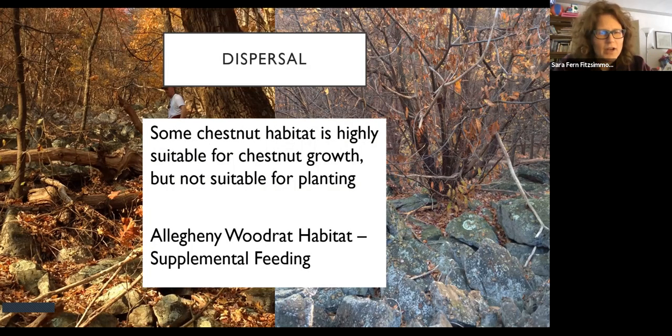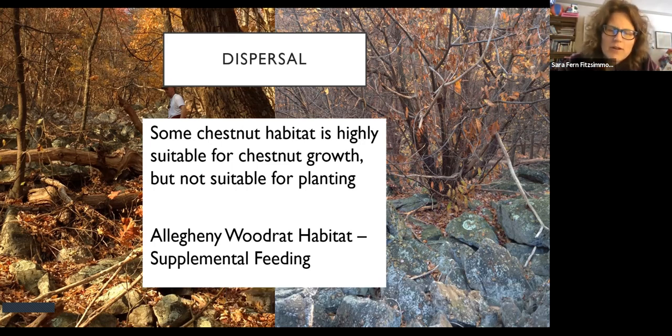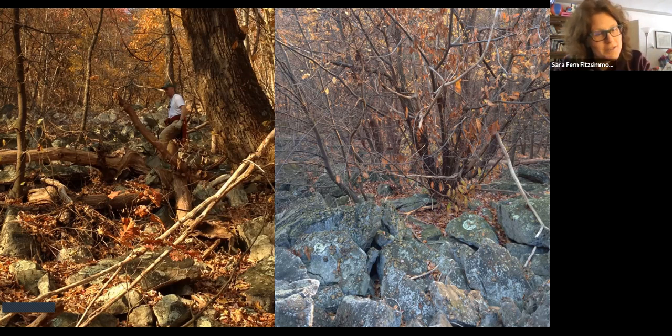Some chestnut habitat is highly suitable, but not suitable for planting. So here's an American chestnut on the right growing. We call this the rock dump tree, but this is perfect habitat for American chestnut. I don't know if we're going to be able to plant there. It's really hard. That said, Allegheny wood rats love American chestnuts. Hoy has done some supplemental feeding with Allegheny wood rats in environments like this, but it's going to be really hard to do reintroduction plantings on sites like this. And you all know Pennsylvania has a lot of sites like this.